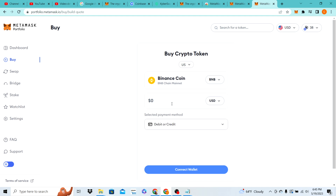I'm not gonna do it here, but you would then buy whatever amount you want to invest into the projects you get into, and we're talking about SolaRoad. That's what I've been talking about lately. So you can say 1,000. Debit card, connect wallet. Now I'm not gonna do that because you gotta connect your wallet with your debit card. But that's it.